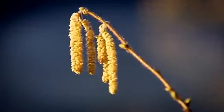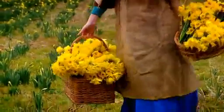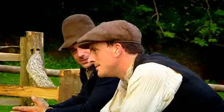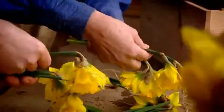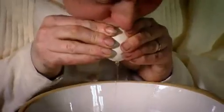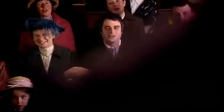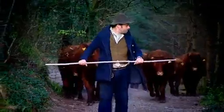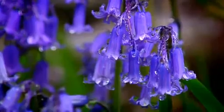So far, spring has sprung on the farm, bringing new life and new residents. Ruth has helped harvest the first market garden produce of the season. And the team have enjoyed an Edwardian Easter. Hallelujah! Hallelujah! Come on, kids. Now it's April.